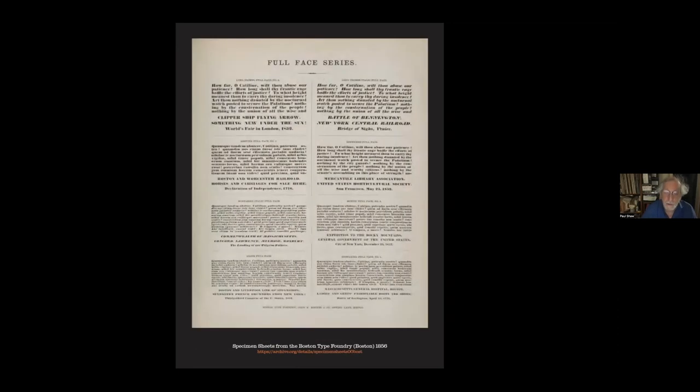What's interesting is when the Boston Type Foundry used the Quousque tandem text in 1856, which is quite late, for a couple of the sizes of the type, they translated it into English. And I don't know if you can see that it doesn't look quite as nice, or maybe it's just that this is not the best digitized specimen. But here, there's three that are in English. How far, O Catiline, wilt thou abuse our patience?